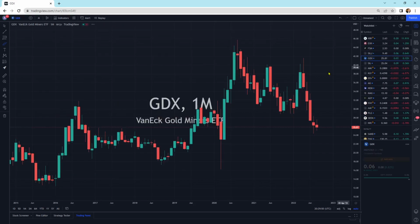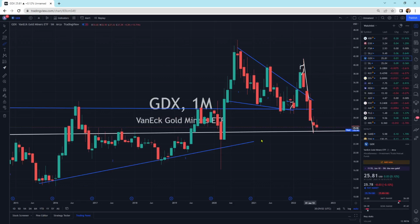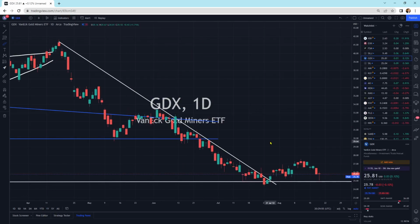Looking at GDX, the ETF GDX, we are right above the support level or line, and we're just bouncing off that support line.